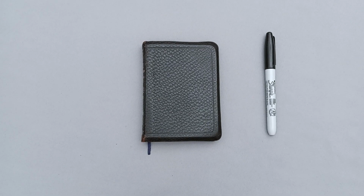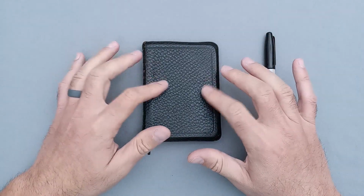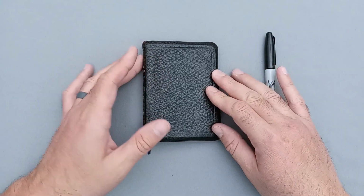Hey there, Bible buddies. I've got another Bible review for you today. And this one is a very small, unassuming edition of the Bible. But it's something very unique, something very interesting, and something very rare and exquisite. So let's go ahead and take a look at it.